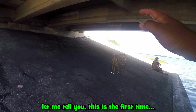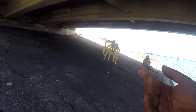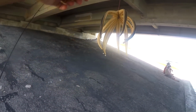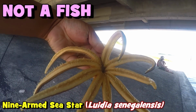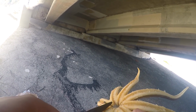Okay, okay, okay. It's my first time! I've never caught something like this before. It's a star, sea star. Dang, dude, this is the first time. Yo, I hooked it in the mouth, didn't I? Yeah, dude, it really got my cut bait. I can't believe it. It got my cut bait. This is in the mouth of the beast. This is indeed very interesting.